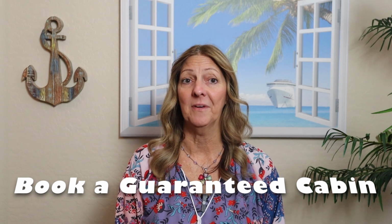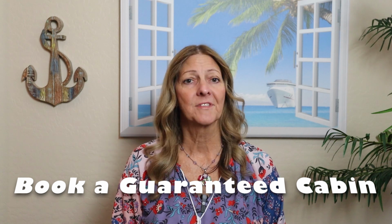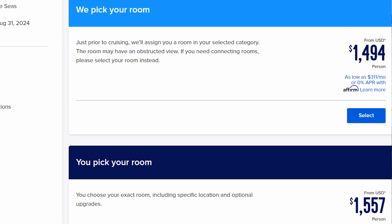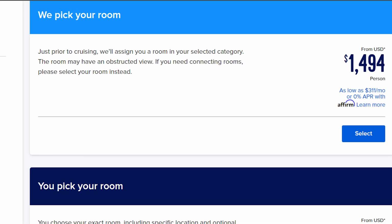The next way to save a couple of bucks is to book a guaranteed cabin. If you're flexible and your cabin location isn't important to you, sometimes you can book a guaranteed cabin for a savings. This is when you book a cabin by category, but the cruise line ultimately chooses your cabin location. It's like when an airline chooses your seat for you instead of you picking your seat.